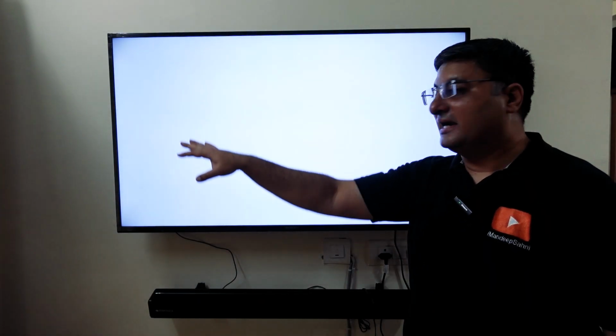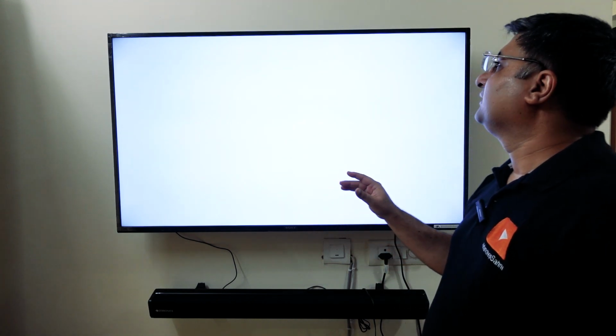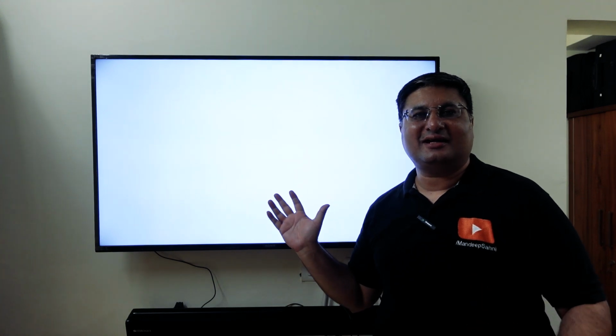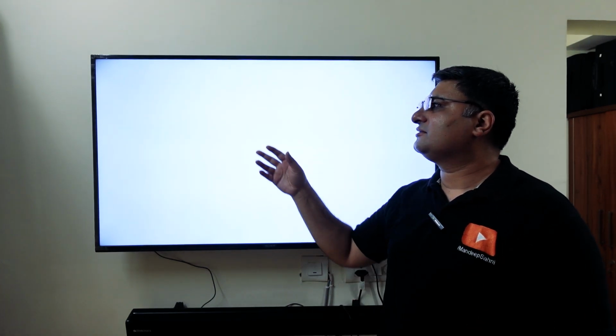As soon as we put the widescreen on this Sony TV, now let's look closely at the corners. So you can see here it is blackening a little. The screen is blackening here and it will be there on all the four corners, 1, 2, 3, 4.